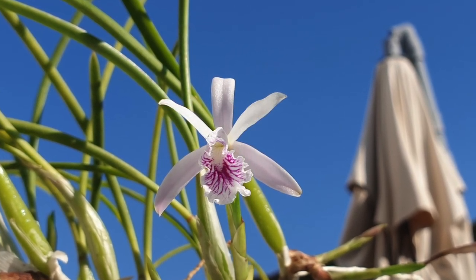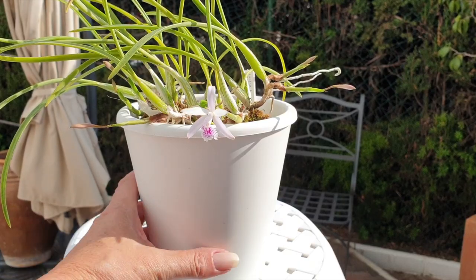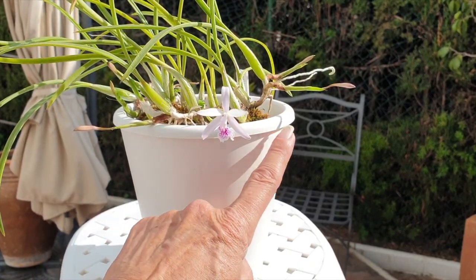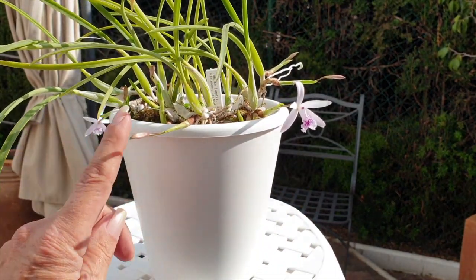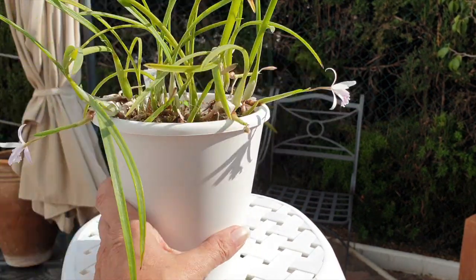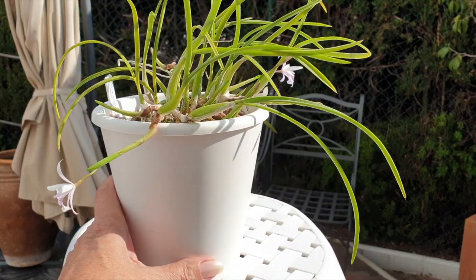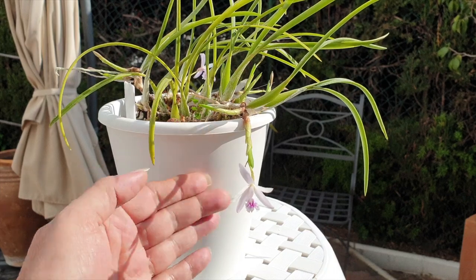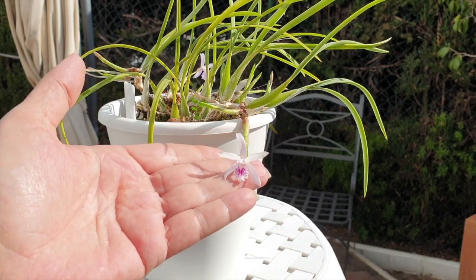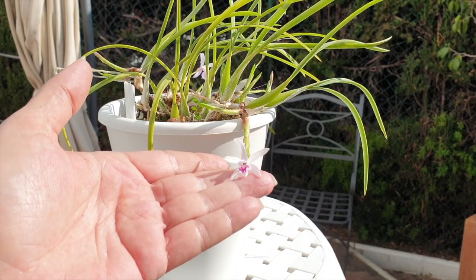Super, super pretty. And this is a ridiculous Laelia. Can you believe it? Look at her. I've got buds coming here. 1, 2, 3, 4, 5. And that's about it. But maybe this growth will also bloom. Pretty, huh? They bloom before the growth matures.